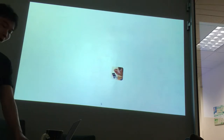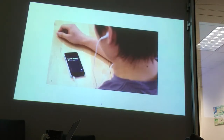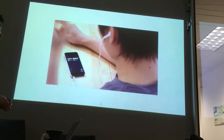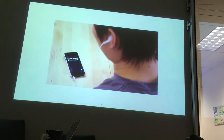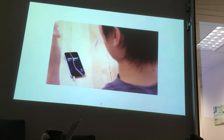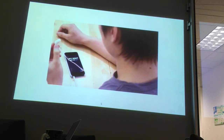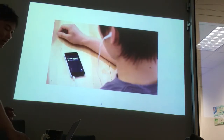And we can also think about audio. So this is a pair of headphones that can detect when they are being removed from the ears. And this is done by emitting and receiving a human inaudible source of sound. So we can do interactions such as pausing the music when the headphones are removed and resuming it when they are put back.